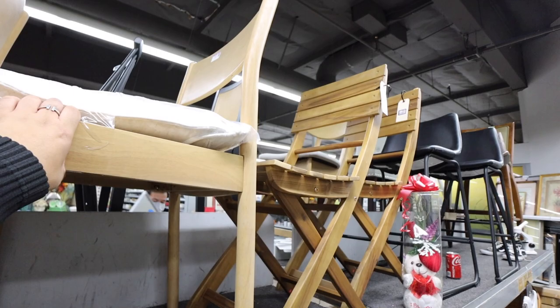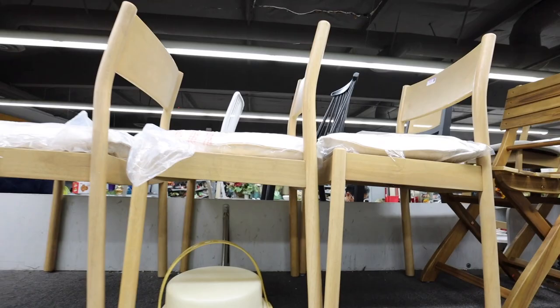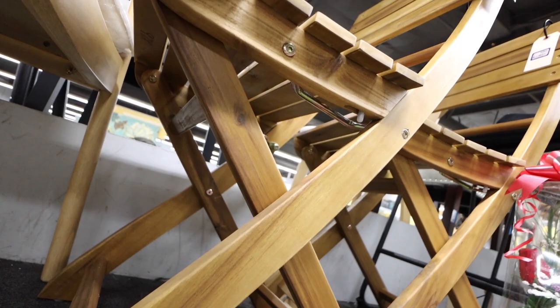But these chairs are actually very nice. These are $60 each. Hot dog, and there's three of them. Look at those chairs. I think those are Stevie Mickey, probably collaborations with Target. These are really cute too. I really like these. I wonder if they fold. Oh, they do. These are cute. These are also very nice. These are $40 each. There's two of those.